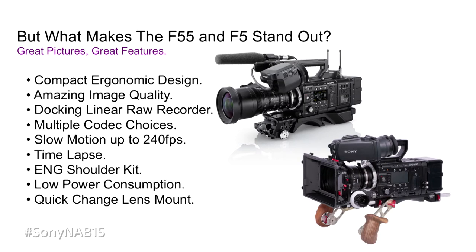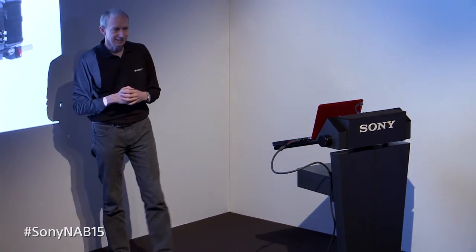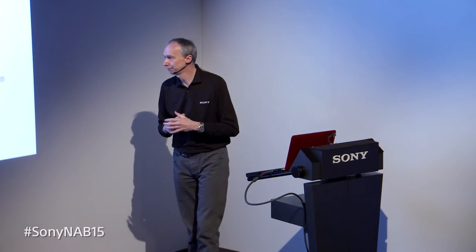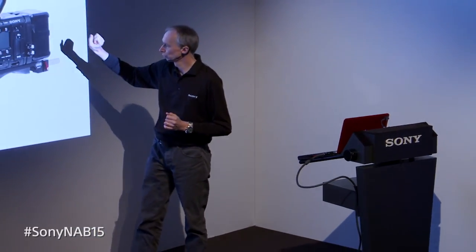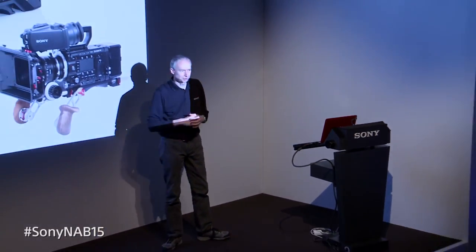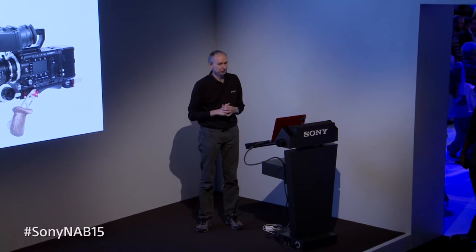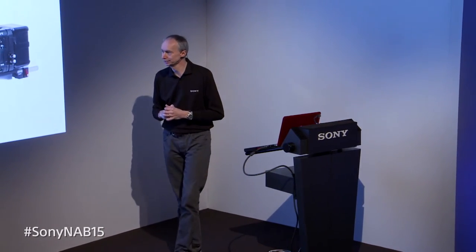But what really makes it stand out from all the other cameras that are on the market? Well, you have a compact ergonomic design. It's a really small camera. The camera body is just this section here, and that makes it really easy to transport. So I've been doing some filming here at the show. I have my F5 with me, and the whole camera, the viewfinder, the raw recorder, shoulder mount, and a lens goes in a standard carry-on bag that you can get on any aircraft, any airline will take it. So it makes transporting it around the world to different countries really, really easy.